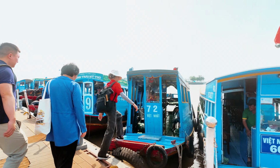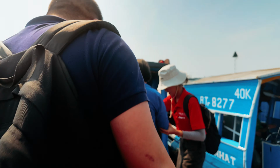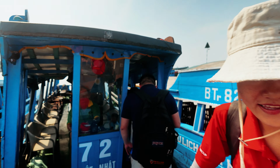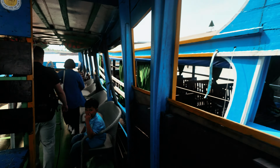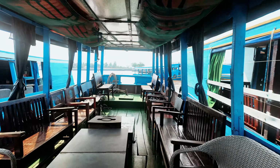I was particularly excited to get on these boats because I felt like this was one of the most typical feelings that I could get in Vietnam, getting on one of these. Getting on and off, it's a bit tricky, but luckily our guide V helped us get through it. And as long as you mind your step, you can survive.